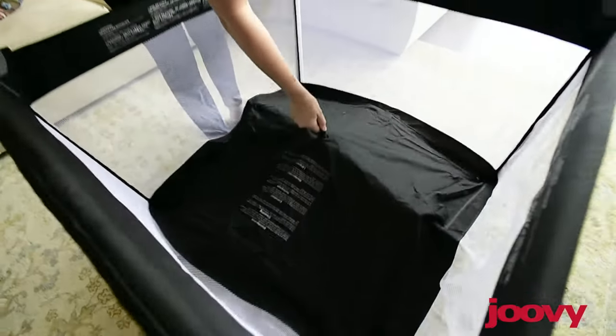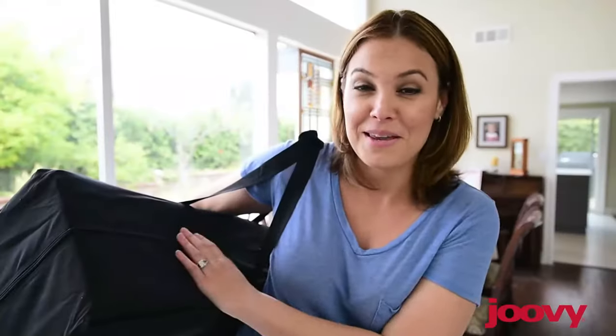As a plus, the Room²-Playard folds down into the included travel bag, making it easy to take it wherever you wanna go.